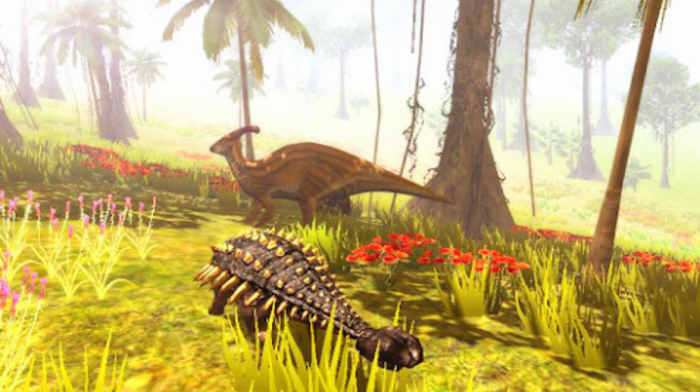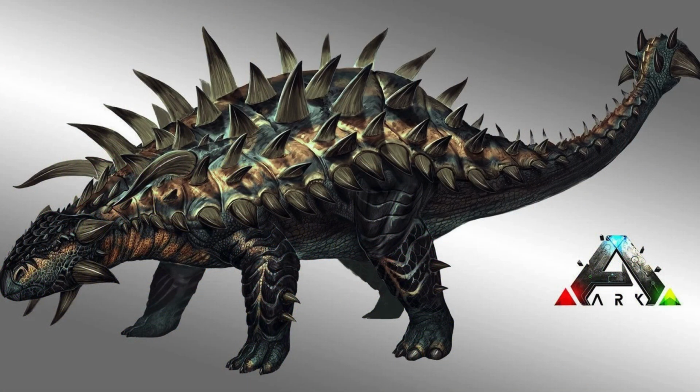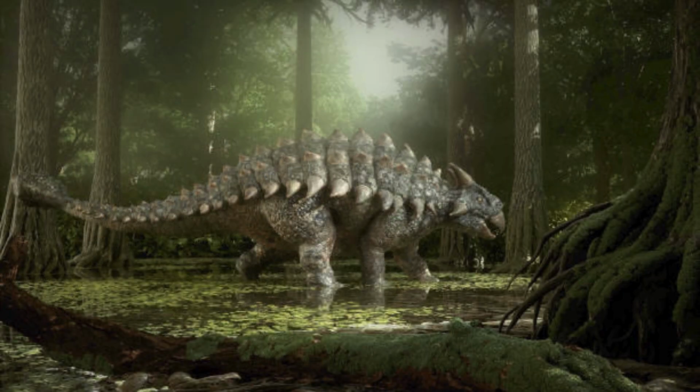Discovery and paleontological studies. Ankylosaurus was first described in 1908 by paleontologist Barnum Brown, who found the first remains in Montana. Since then, more fossils have been discovered that have allowed us to better understand its anatomy and behavior. However, due to the rarity of its complete fossils, there are still many unknowns about specific aspects of its biology.